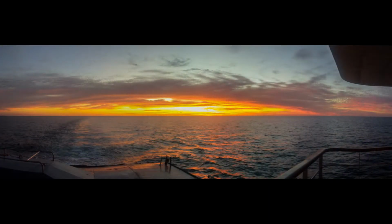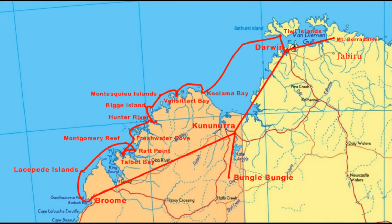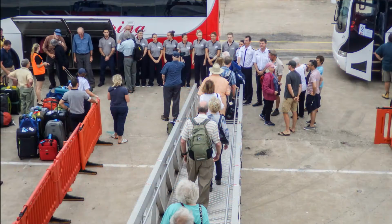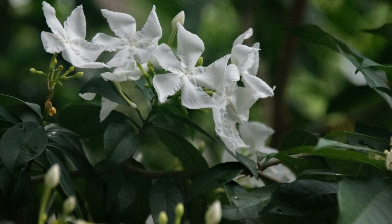We're back on the Coral Discoverer and headed to Darwin and the end of the trip. We wake up in Darwin, having come full circle with a couple of side trips. We disembark and thank the crew of the Coral Discoverer for a truly memorable trip. We have a little time to kill before our flight to Sydney, so we visit the Botanical Garden.